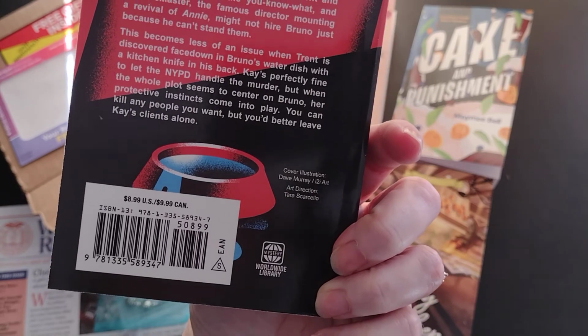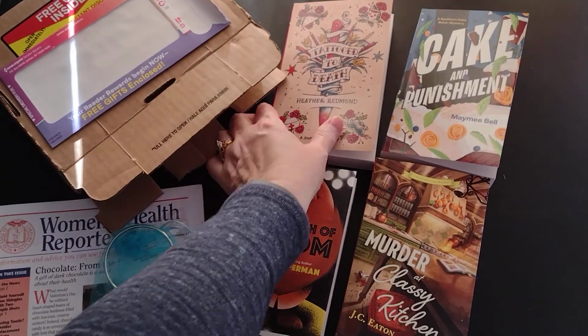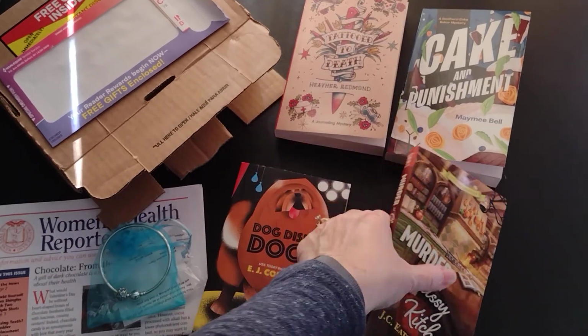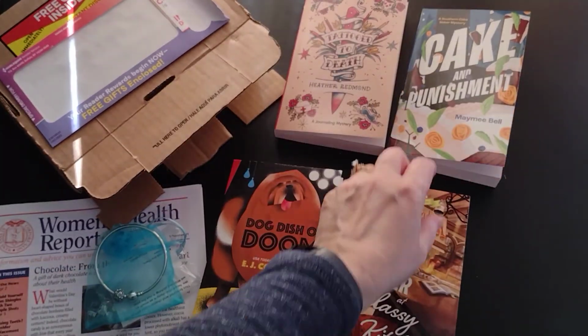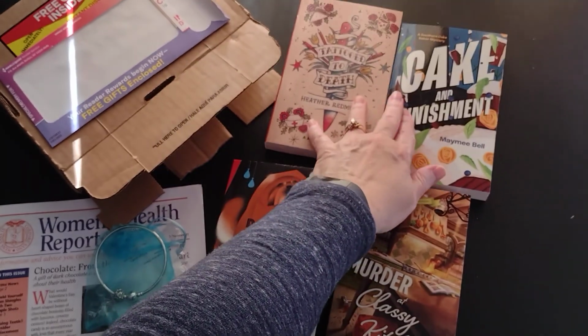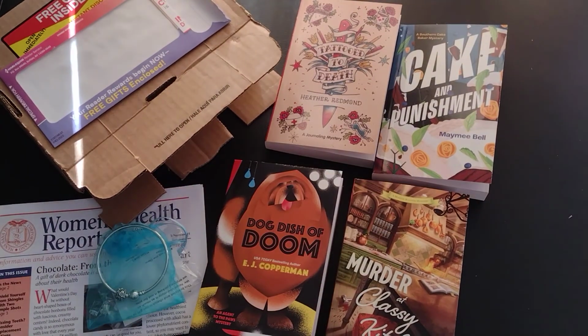Okay, so this book was $8.99. This one, $8.99. $8.99. $8.99. Okay, so all of them were about $9. If I had bought them in the store, it'd be $9 apiece plus the tax. With the shipping and everything, with my invoice, they're coming out to be about $7.50 apiece. So that includes whatever tax, whatever shipping.